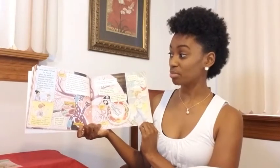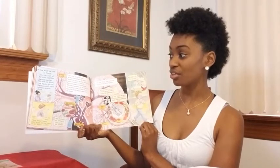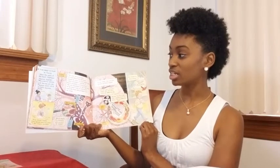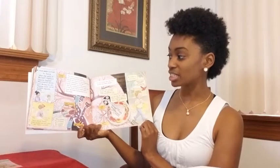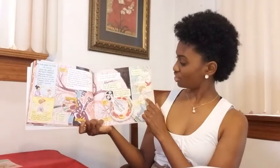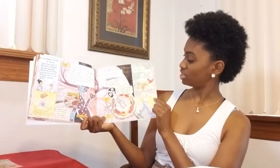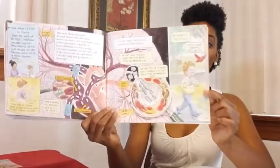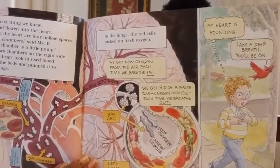Your heart is a pump. When the walls of your heart chamber squeeze together, they pump out blood just the way you can squeeze water out of a plastic squeeze bottle. And Arthur over here, or Arnold, his heart is pounding. He's taking deep breaths to calm down because he's nervous now. He doesn't know where his class is.